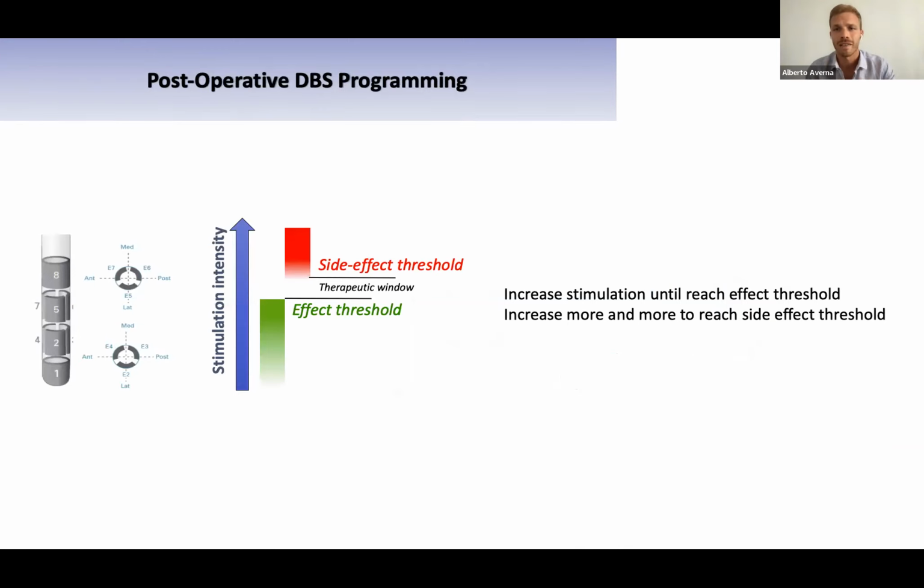And if on one side one could benefit from such an improvement, this might also increase the complexity of the treatment. Usually, in order to achieve the optimal therapeutic effect, the stimulation frequency, amplitude, and pulse width must be adjusted for each specific patient. This is done by a movement disorder specialist. To define the contact with the highest clinical efficacy, this person usually increases the stimulation until what is called the effect threshold, and then increases it more and more again to reach the side effect threshold.